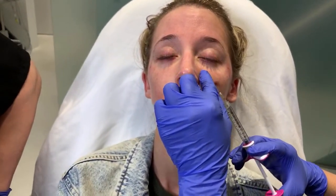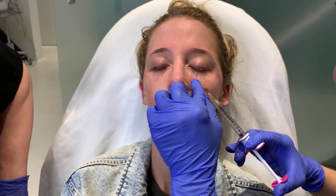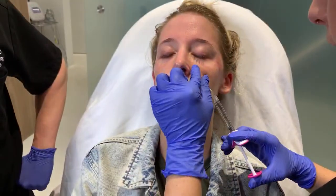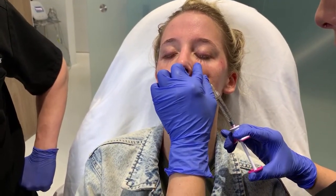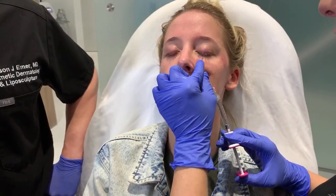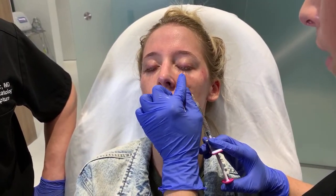By using the cannula, you guys, there's no needle poke, so it's much less painful, and you shouldn't really feel anything. Now tell them the filler you're using and why. Okay, I'm using Volbella. It's the thinnest of this family of fillers. Very minimal swelling, if any, and it's soft. She doesn't need a lot. She's super thin, like you had said, and we've been building up volume here for a while now.